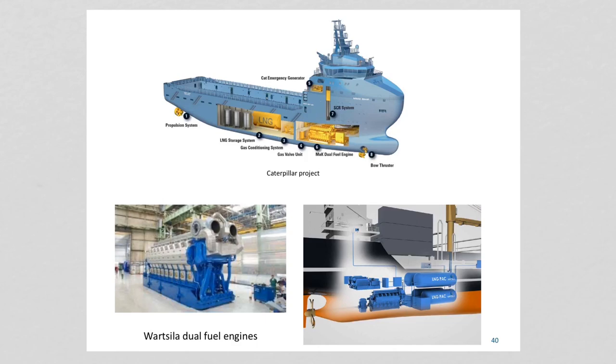Here is a Caterpillar project showing an arrangement with MAK dual fuel engines here, and the LNG tank. The problem is that LNG tanks take a lot of space. Here is a Wärtsilä design. There are lots of conversions from ships that were with conventional propulsion to LNG.